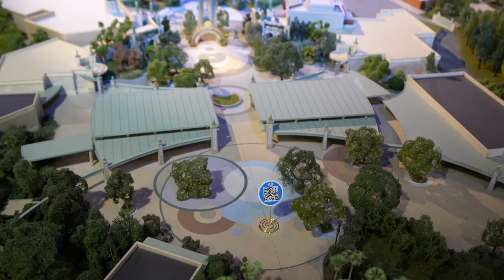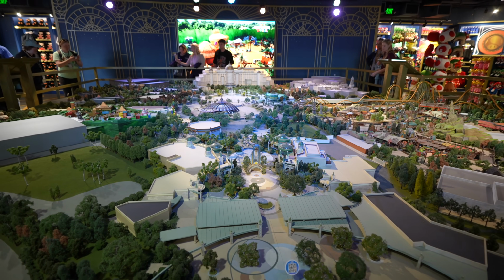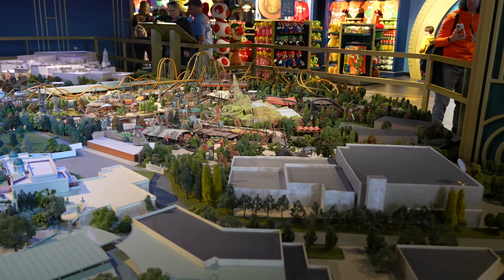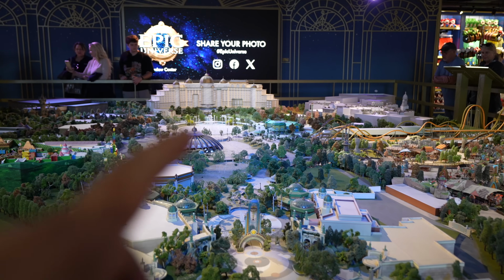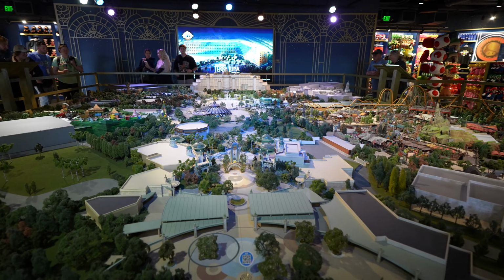I just wanted to hop on into the Epic Universe Center to let you guys know that Epic Universe opens this year. I am so excited. I am so beyond excited for this. This is going to be incredible. We already have our reservations for the Helios Grand Hotel. We have our tickets for opening weekend. It's going to be truly epic.